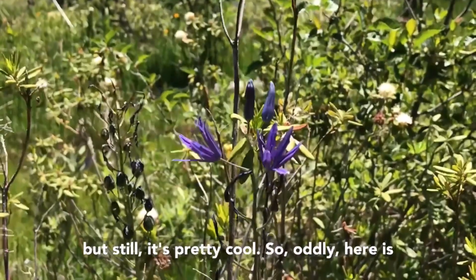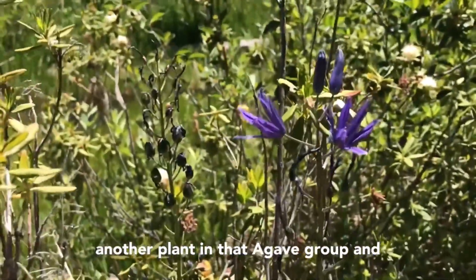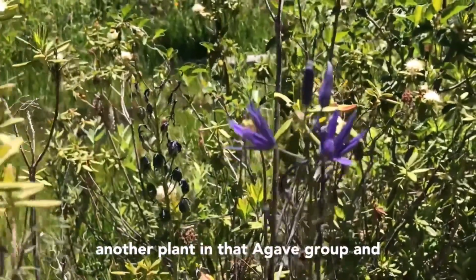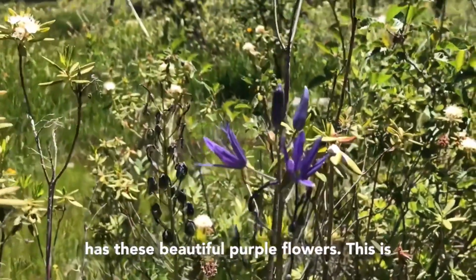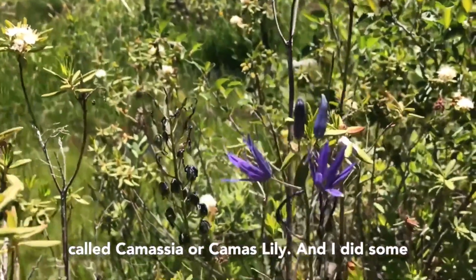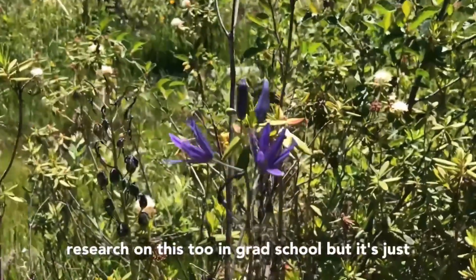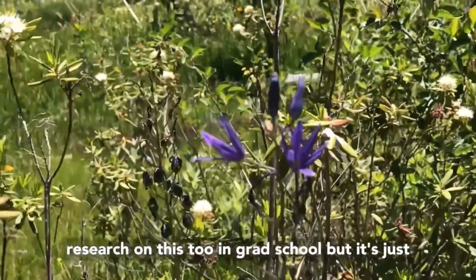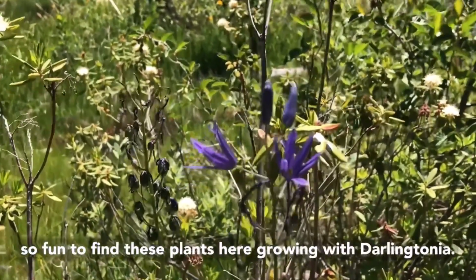Oddly, here is another plant in that Agavaceae group, and it's closely related to Hastingsia. It has these beautiful purple flowers. This is called Camassia, or Camas lily. I did some research on this too in grad school, but it's just so fun to find these plants here growing with Darlingtonia.